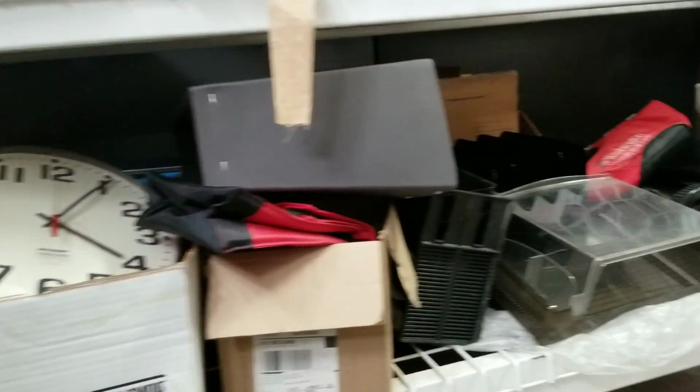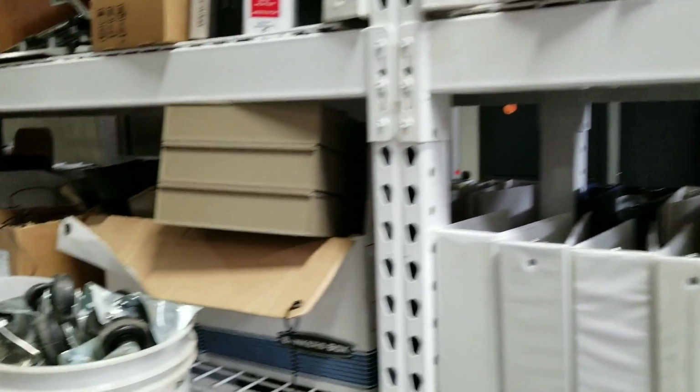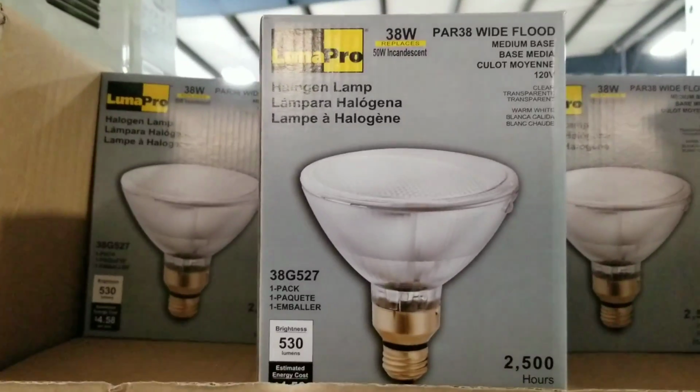Now this is kind of my range. We're getting into the smalls, is what I call them. Smaller items. I've looked up a few of those laptop bags. Need towels? Soap? What about an old projector? And he's got binders galore. Caster wheels, I'm trying to sell some of those. He's got boxes and boxes of that kind of stuff. So think outside the box and see what you can sell on the different platforms that you're looking at. Need some halogen outdoor lamps? There you go.